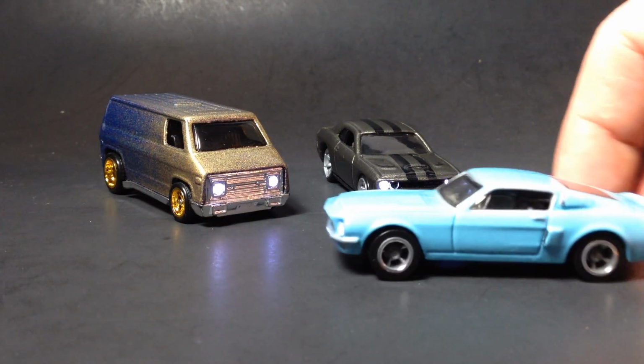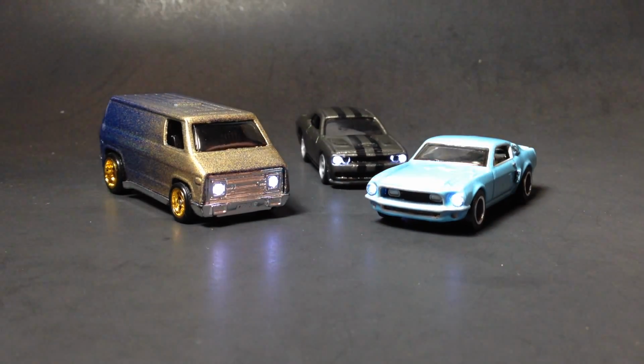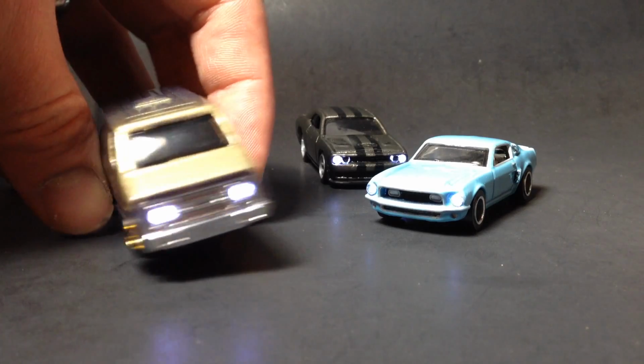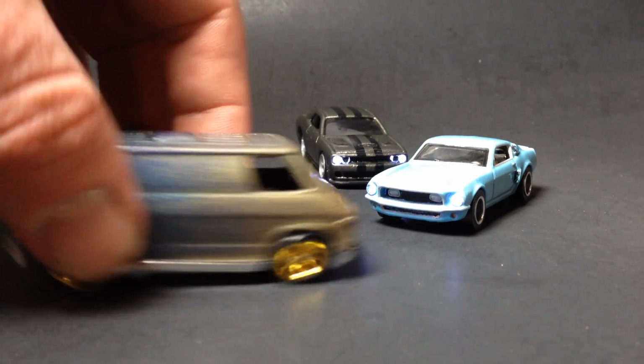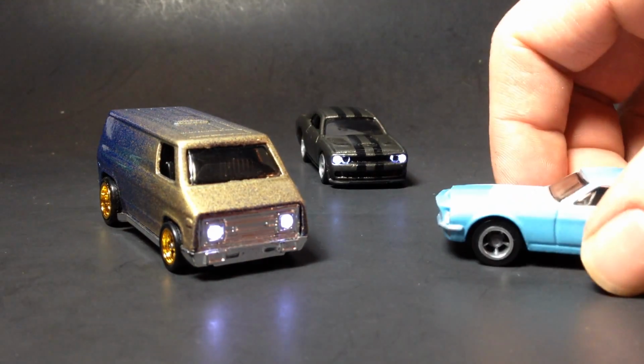Alright, so we're going to take a look at a couple customs up close. Shout out to Jimmy Mitchell 24/7, who pointed out that I show my customs for like a split second in the weekly videos, and nobody ever gets to see them up close. So we're going to take a close look at a few customs, starting with these 3 LED ones.